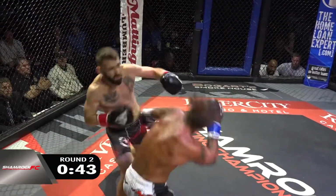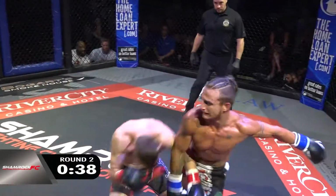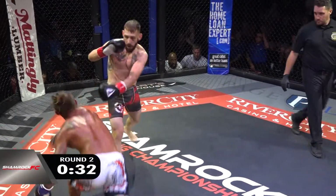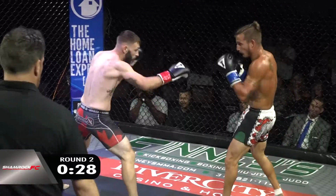Ooh, that one hurt from over here. Yeah, that was a good inside leg kick out of Boyer. Boyer wants to throw a couple more of those inside leg kicks, then bring it up high. Almost baiting Shaw to move. 30 seconds remaining here in the second round.